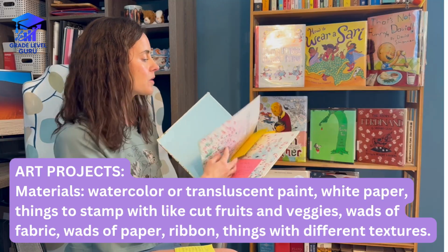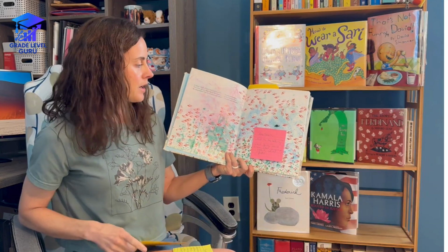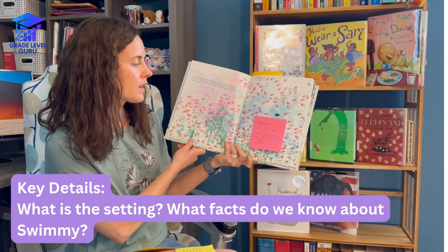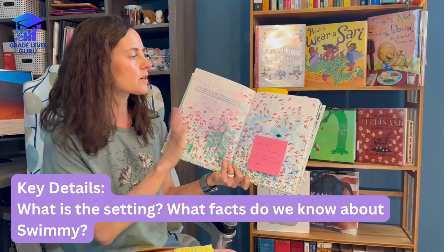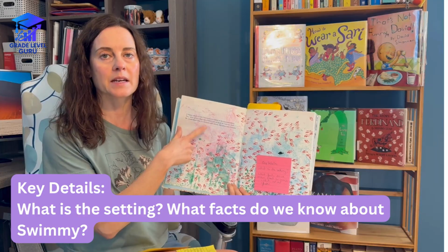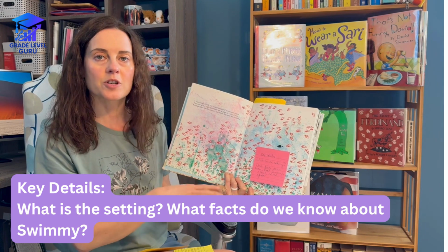All right, let's get into the questions. On the first page, what is the setting? And what facts do we know about Swimmy? Okay, so these are key details. It literally says right in the text. You can point your finger at the answer. It takes place in the ocean, unique setting.